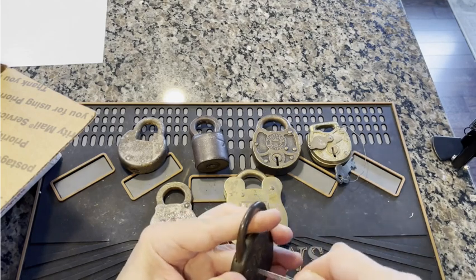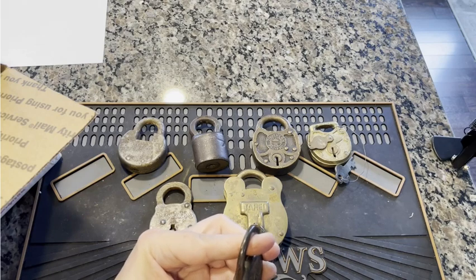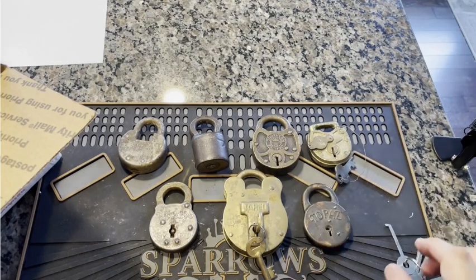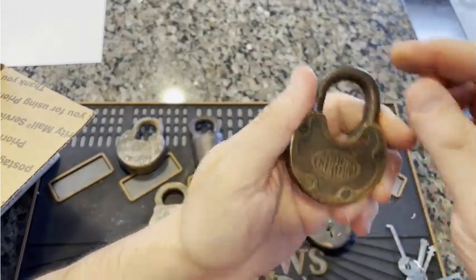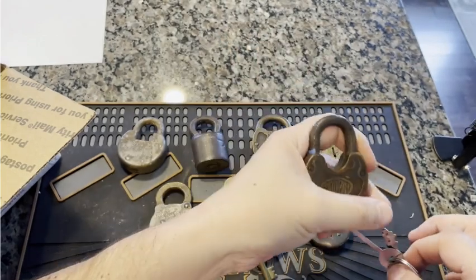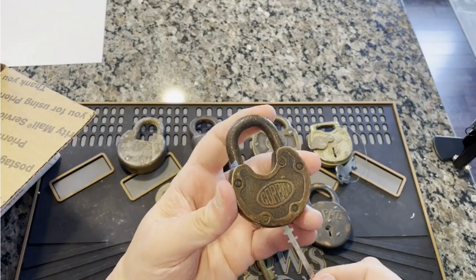Yeah, takes a little more than just a single pick. I probably have to use my wires to get in there, but there's a cool one, a topaz. I've seen a couple of different gems. This one, oh, look how beautiful the patina is on this one. This is a Corbin, and this is going to be another one of those warded style in the style of this one, but this one is true brass.